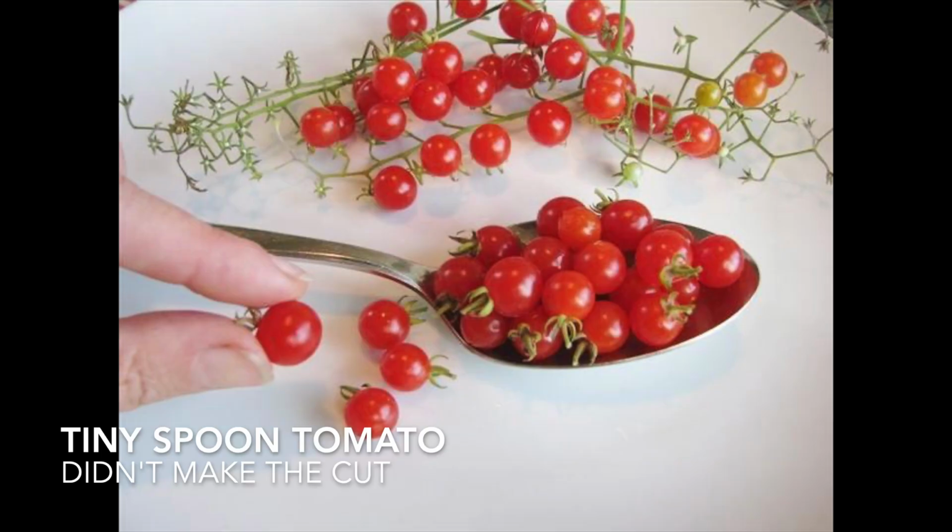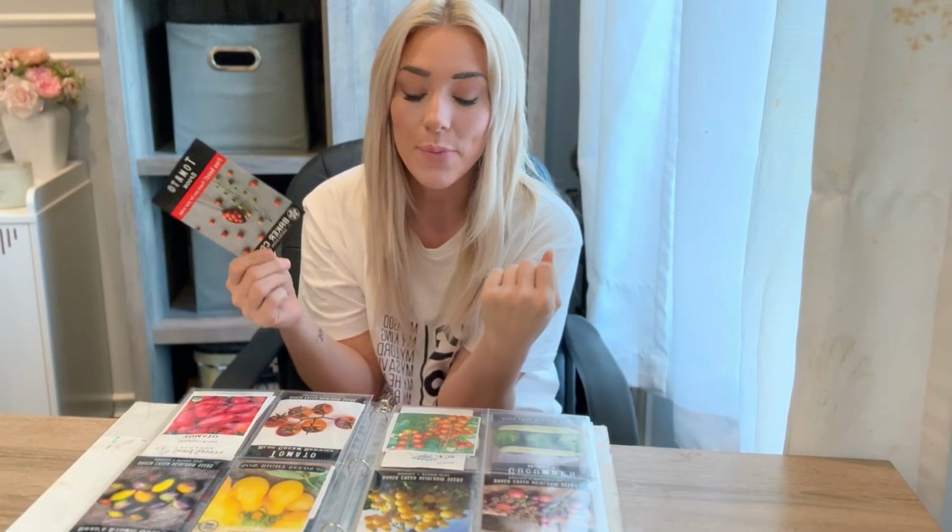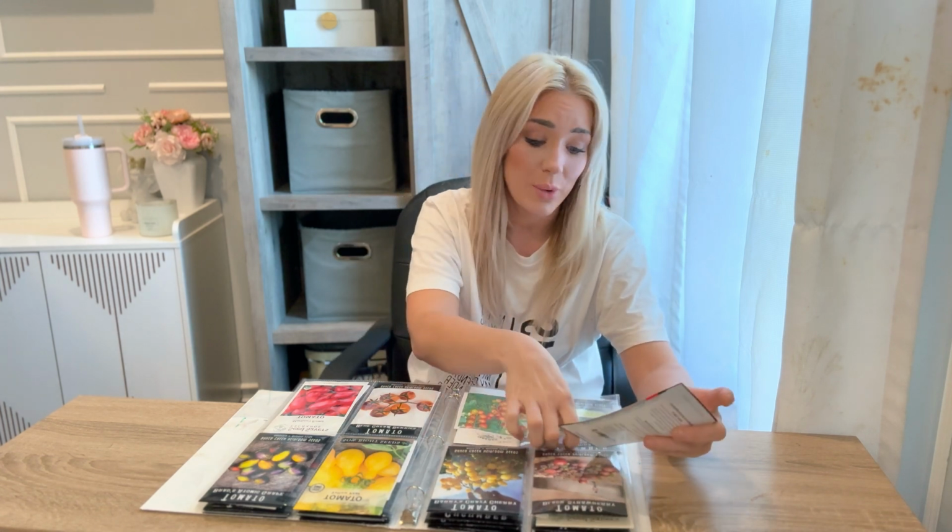I like these tomatoes because they're cute, they're tiny, they're these little teeny tiny little fruits and they're adorable, but they are a pain in the butt to harvest. So time consuming, and when you're harvesting a massive garden the way that we are, I do not have the time or the patience in 100-degree heat to go out there and pick a million teeny tiny little spoon tomatoes. It is not worth it. So I don't know if I will ever grow that variety again. Maybe one in a planter for the kids, and it will be their responsibility to harvest it. Maybe. I don't know. But right now I have no desire to do that.